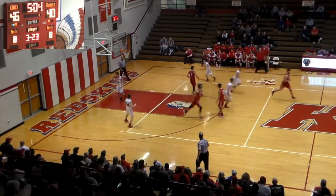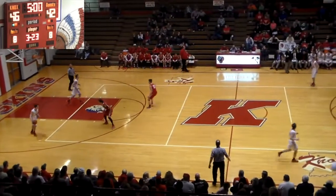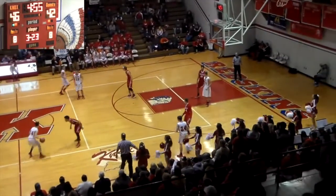What an effort. Yeah, William Bonilla really showing off his speed. He's racking up the points now too. Under 5 minutes to go in the ball game. Knox's lead is down to 4.